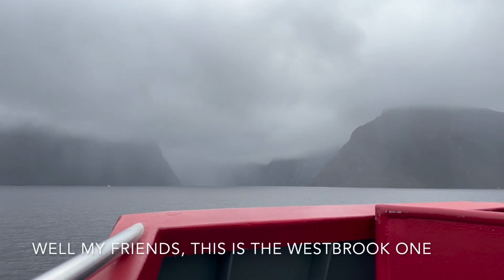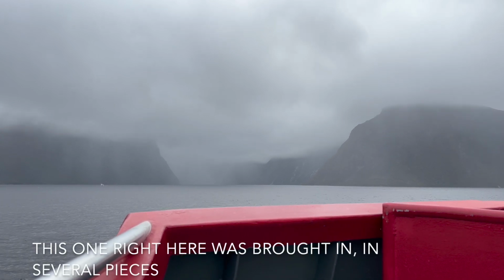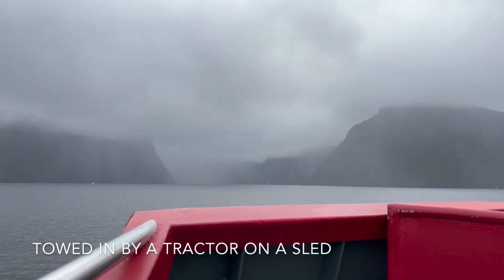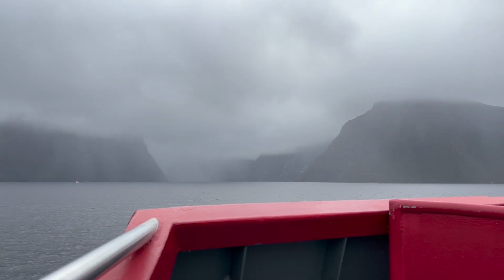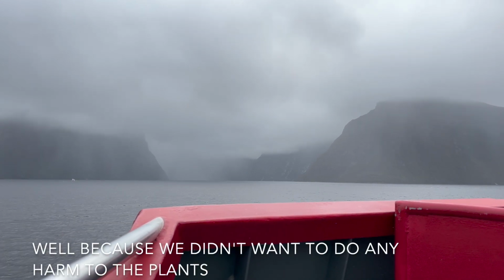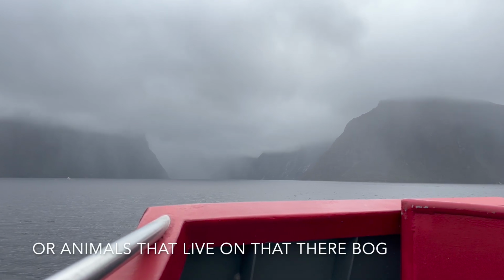Well, my friends, this is the Western Brook Pond. This is the newest and the biggest of our fleet. This right here was brought in with several pieces, towed in by a tractor on a sled in the wintertime, over the frozen bog that you see out there to your right. The reason it was brought in the wintertime is because we didn't want to do any harm to the plants or animals that lived on that bog.